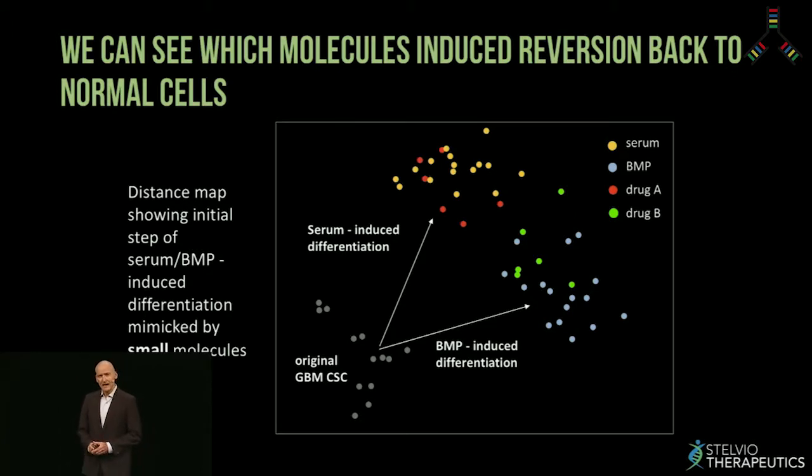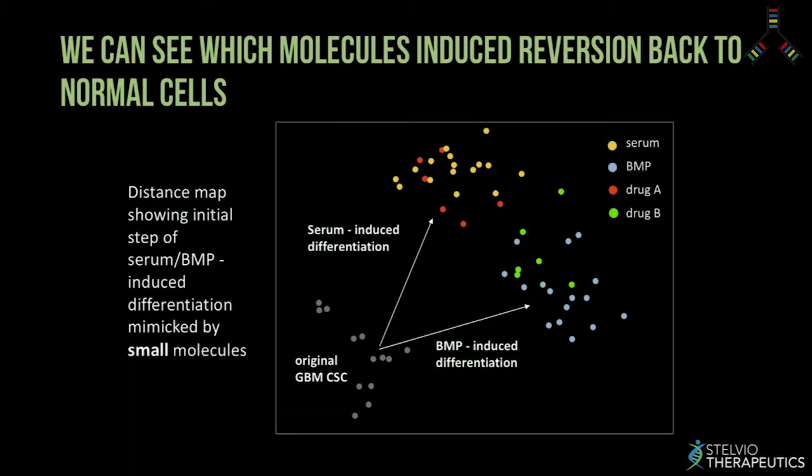This is a distance map which takes the machine learning data from 500 dimensions and crunches it into 2 dimensions because that's all we need. So cancer stem cells map close, and normal differentiated cells map far, and here we can see which small molecules induce the reversion of glioblastoma cancer stem cells back to normal cells, as shown in the red and green dots, which map close to the positive controls of serum and BMP4.